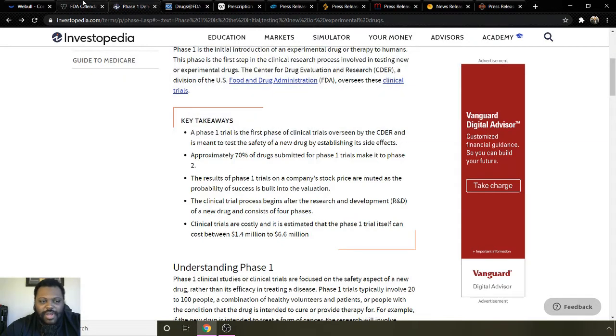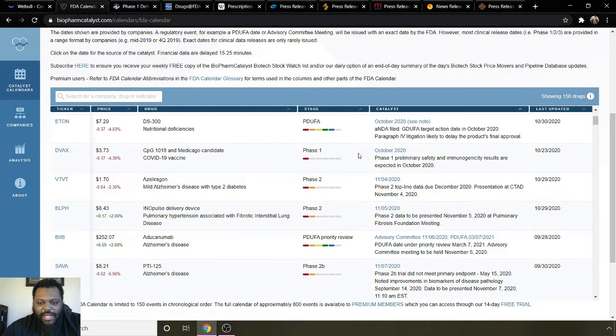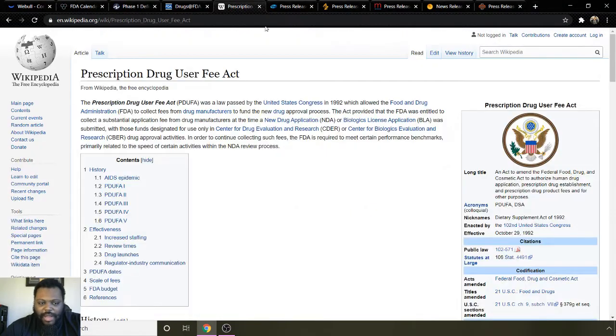Going back to what is PDUFA, I actually looked that up on Wikipedia. It's Prescription Drug User Fee Act. Now, I know Wikipedia is not the best source to find information, but it'll do for just vaguely explaining what this is. The Prescription Drug User Fee Act, or PDUFA, was a law passed in the United States Congress in 1992, which allowed the Food and Drug Administration, or FDA, to collect fees from drug manufacturers to fund a new drug approval process.